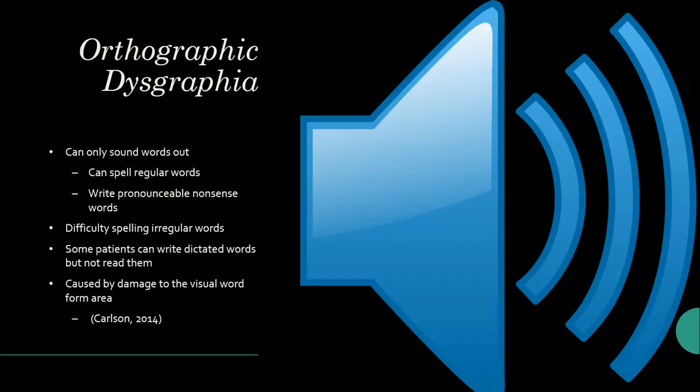People with orthographic dysgraphia have the opposite effect, in which they can only sound words out and write pronounceable nonsense words. They do struggle with spelling irregular words. However, some individuals can write sentences dictated to them, but are unable to read what they wrote. This disorder is caused by damage to the VWFA.